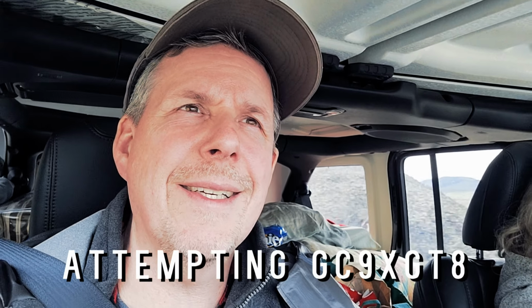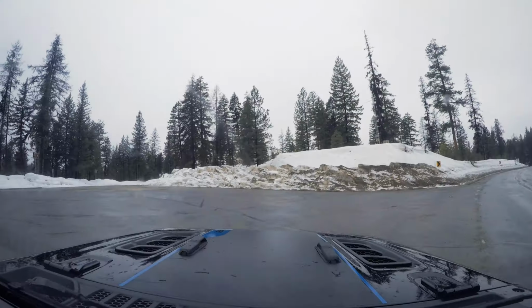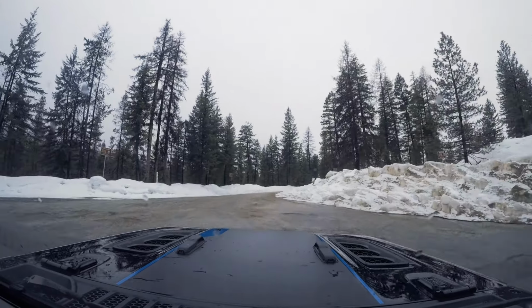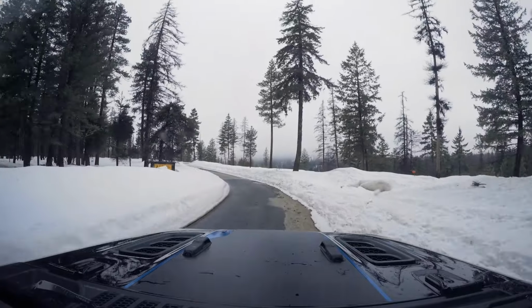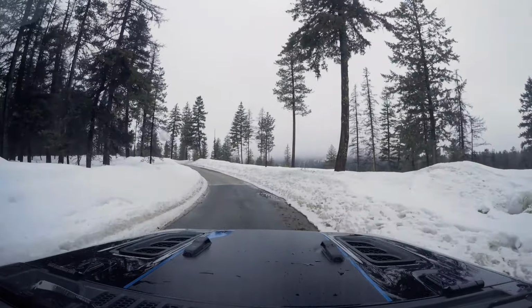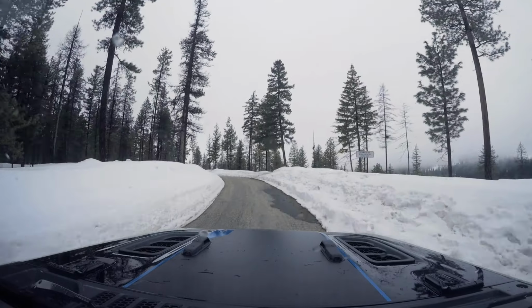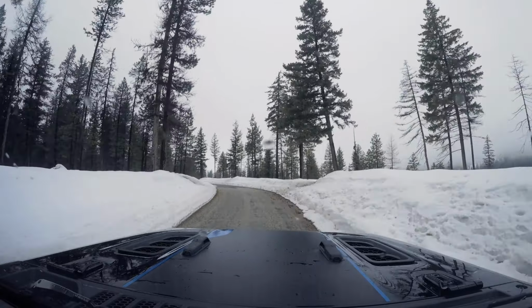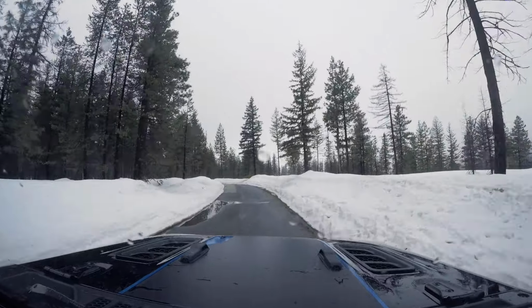So we've come around and we are now making our second attempt at this cache for the GeoTour. The first time the GPS was routing us to come in from the north, and what we discovered is you can't come in from the north. It'll take you to a parking lot about, I don't know, it was about 9-15 kilometers from the cache itself, at which point the roads just become snowmobile trails and no wheeled vehicles allowed. So cross-country ski and snowmobile, I guess.